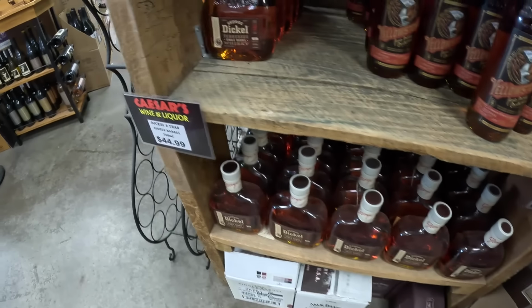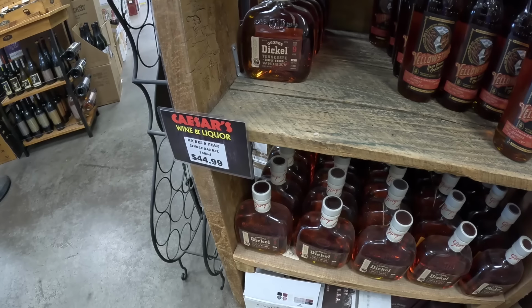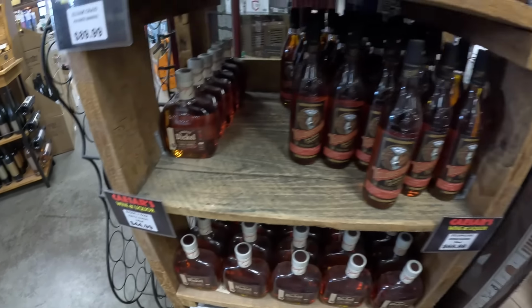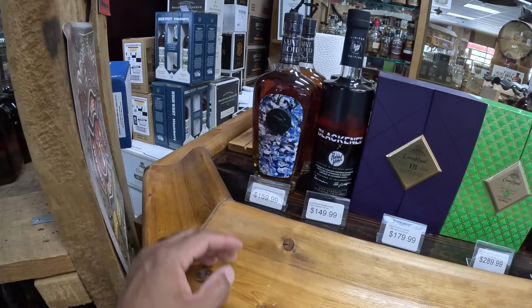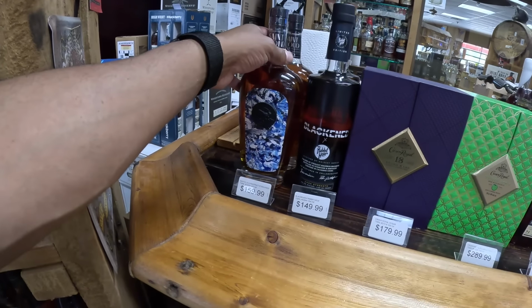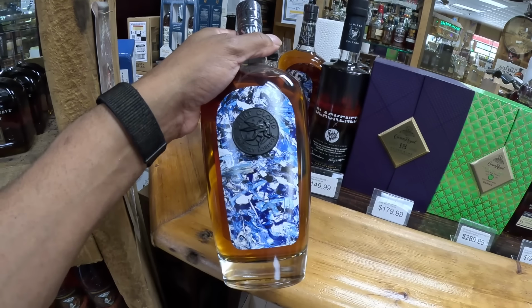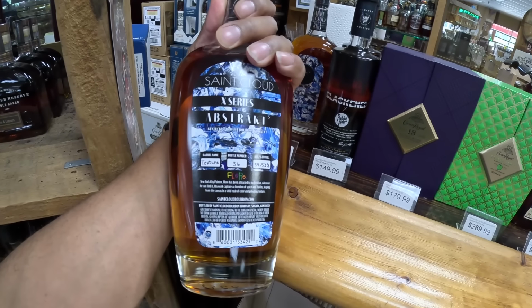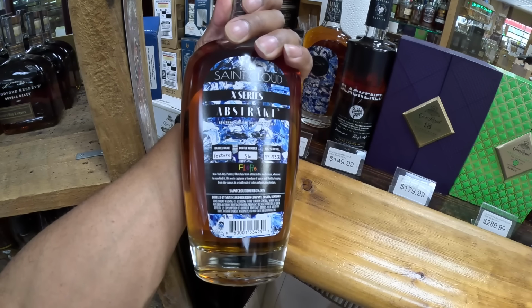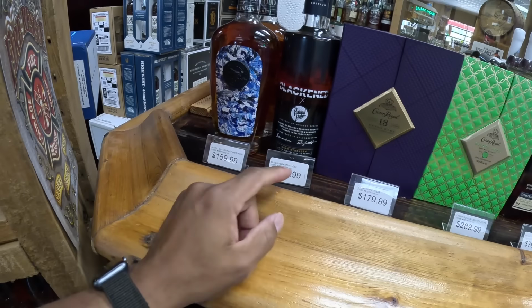They have a Dickel 9-year. I've tried the Dickel 15-year. I didn't like it. I promise you I didn't like it. And they have a St. Cloud. Don't know anything about the St. Cloud, even though this is a pretty cool bottle. X Series. They have a Blacking Cask Strength.